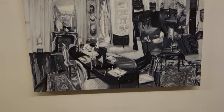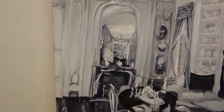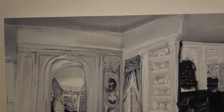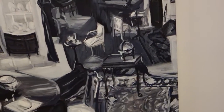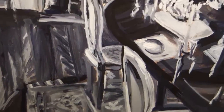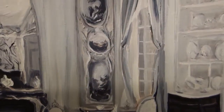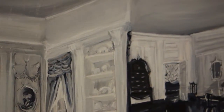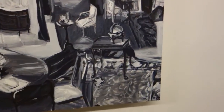Here's another painting by Gretchen Scherer, titled What the Mirror Sees. This is oil on panel, 16 by 20. Gretchen gets some nice details in there. Kind of makes me think of sections of Don Clemens' drawings.